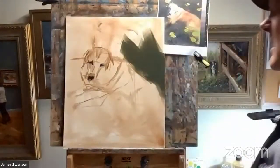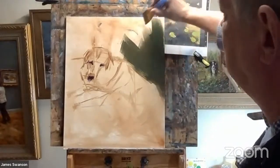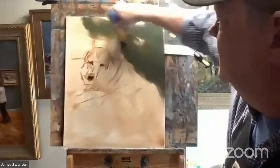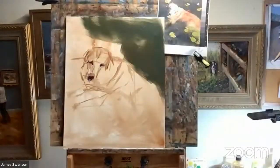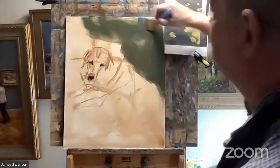This one here has just a little more green in it. This is on the other side, which is closer to what I want. I'm going to take that up a little bit to the top, take it over to here and just thin it out as I go. Stay pretty thick up there. I'm going to put a little purple into it. Purple, I mean blue, I think.